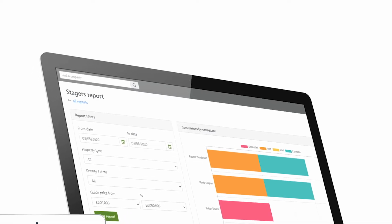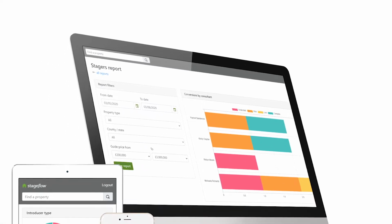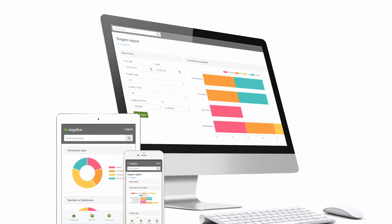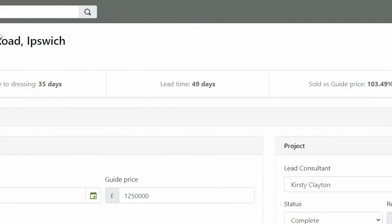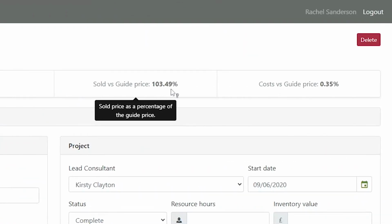Stageflow is an app, and you can have it on your laptop, your phone, your tablet, whatever it is. And it allows you to enter the data and to track staging projects in real time. It's solving the problem of stagers being able to very quickly answer the question where a vendor says, what's going to be the return on my investment for staging? Why should I use a stager? And it just puts in front of them real data.